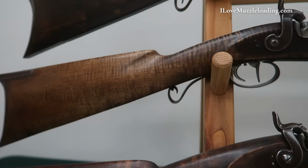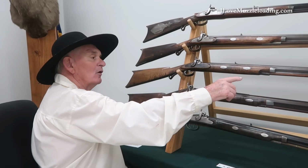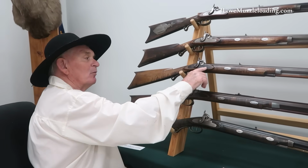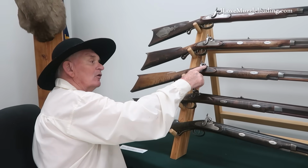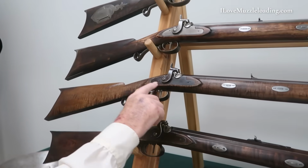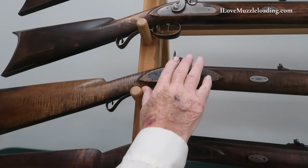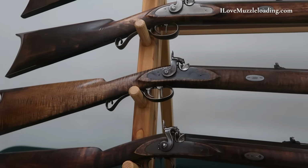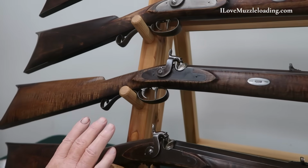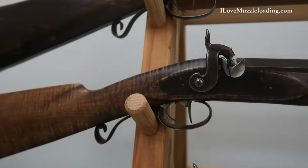It has the 2 barrel keys, a steel or an iron nose cap, comes back here to this very nicely shaped bolster, and has a pretty standardized lock that is flat and the hammer is flat. And when people think of a Hawken, they think of a Hawken like this.